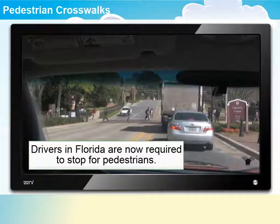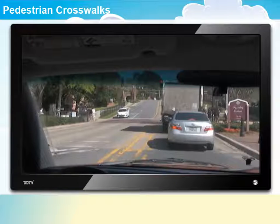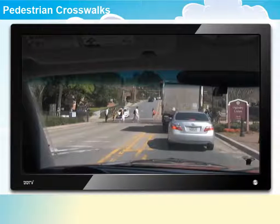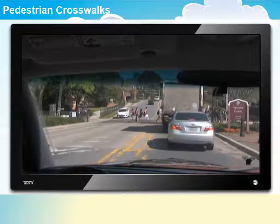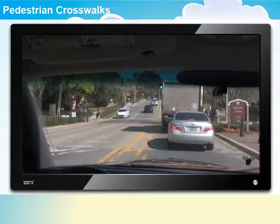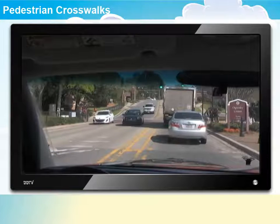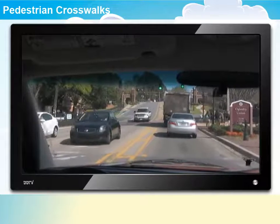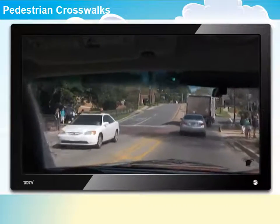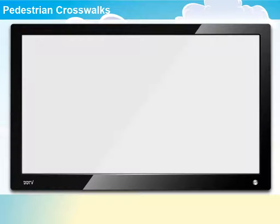Be aware that drivers in Florida are now required to stop for pedestrians. The driver of a vehicle at any crosswalk where a sign so indicates shall stop and remain stopped to allow a pedestrian to cross the roadway when the pedestrian is in the crosswalk or steps into the crosswalk and is upon the half of the roadway upon which the vehicle is traveling, or when the pedestrian is approaching so closely from the opposite half of the roadway as to be in danger.